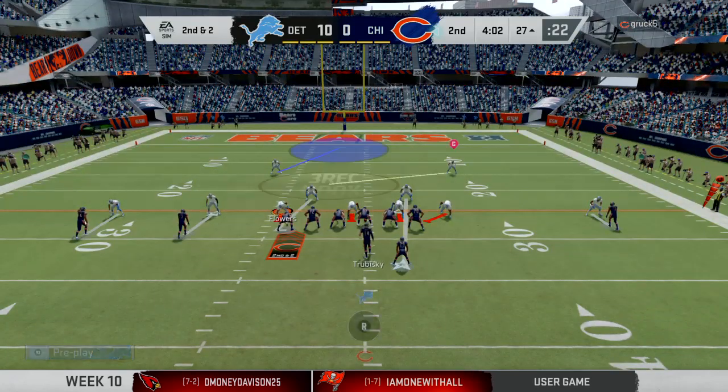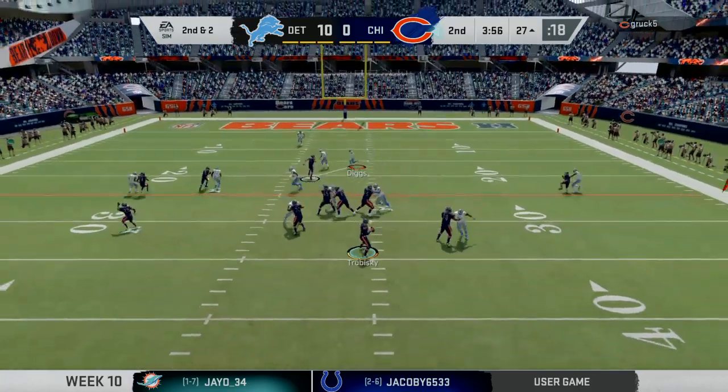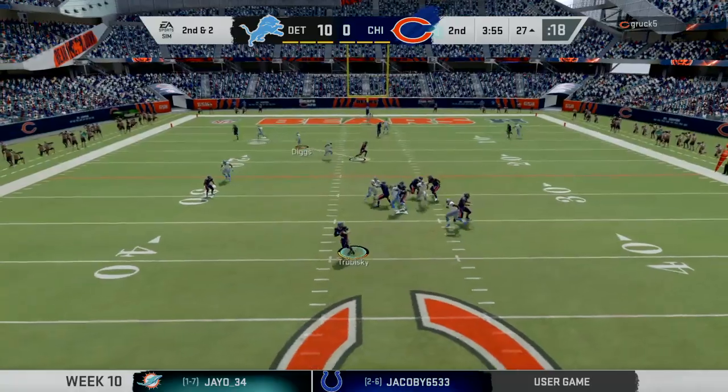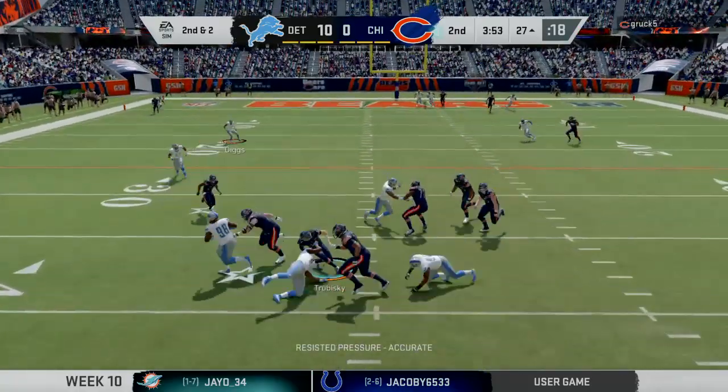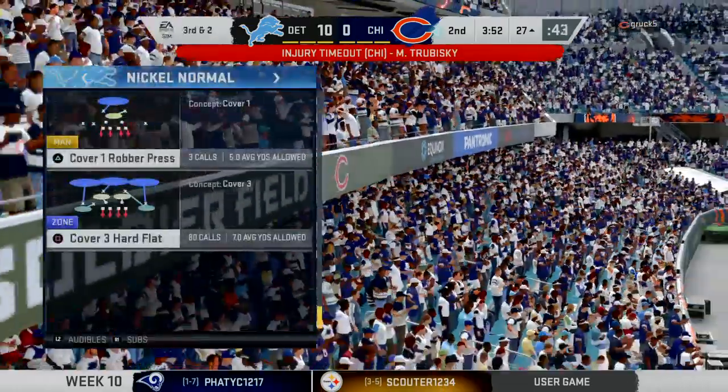Here's second and a couple. Throwing here, Trubisky. And that one got tipped. Kind of threw everything off. It brings up third.